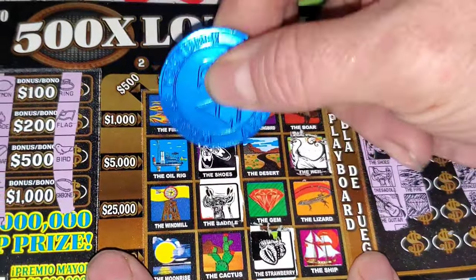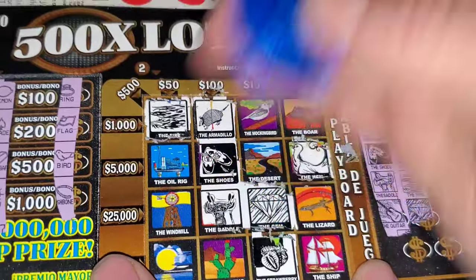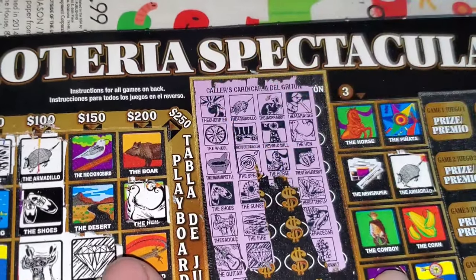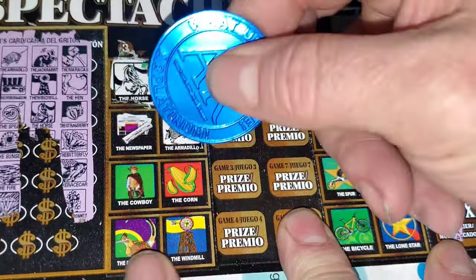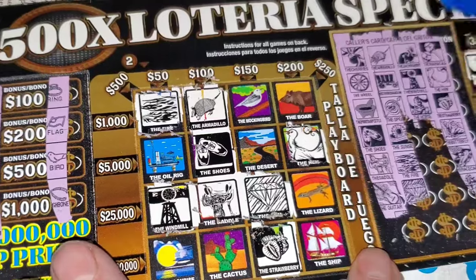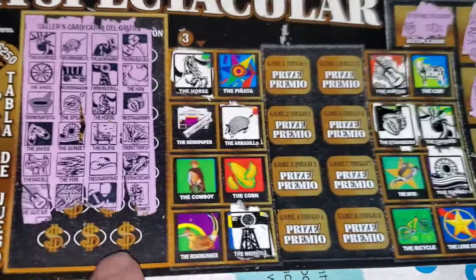Armadillo. Covered wagon, spear. Sunset, fire, gem. You know, if we get ship, we'll have 1,000. Probably won't happen, but you know. Jackrabbit, windmill, horse. Oil rig, cowboy hat, football.